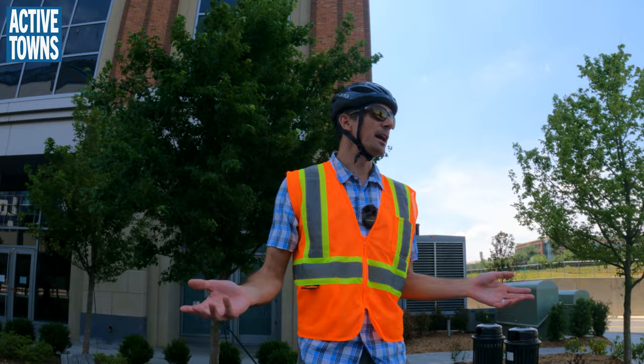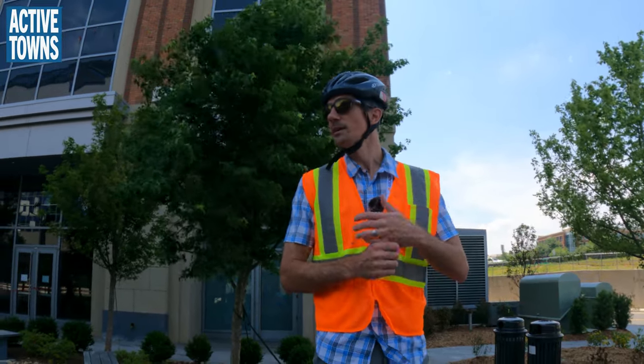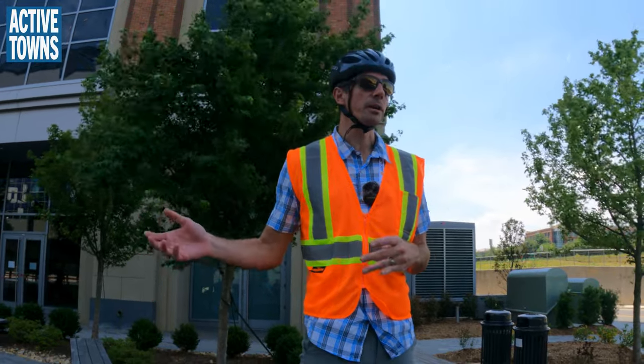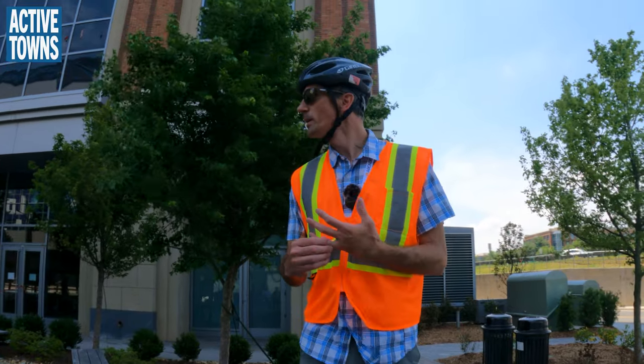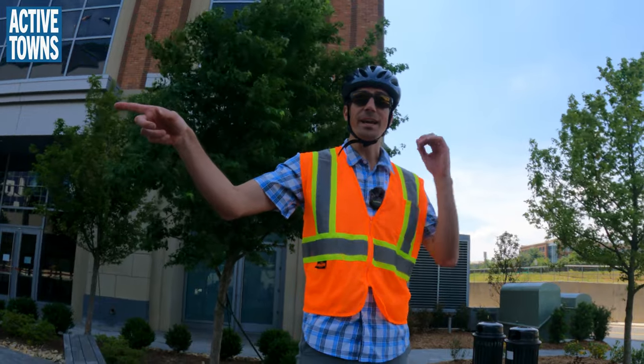And so that's what the Uptown Cycle Link is doing for us. It's connecting those Greenway systems. It's transforming what was primarily just a recreational infrastructure into now something that folks can use to commute into and out of Uptown. This is also a state road, believe it or not.